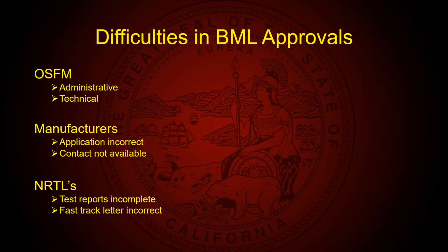The contact information is available. That contact is our first phone call or email. If it's a technical question and they can't answer it, then we're okay being forwarded to an engineer. But that does take time, so it does hold up the process. On the NRTL side, the test reports sometimes are not complete. And if they're going for a fast track, the fast track letter is incorrect.